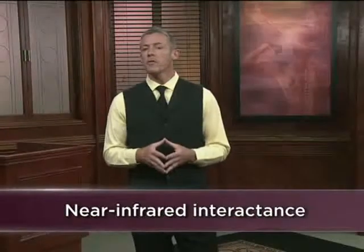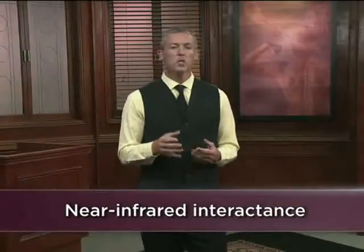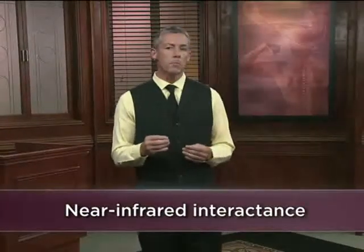Another method is near-infrared interactance, and this uses a device that shines an infrared beam on the front of the arm, with the amount of light bouncing back from the bone measured as an indication of the amount of fat present. Now, it has the advantages of being fairly inexpensive and easy to use, but it's not as accurate as the previous 2 methods.